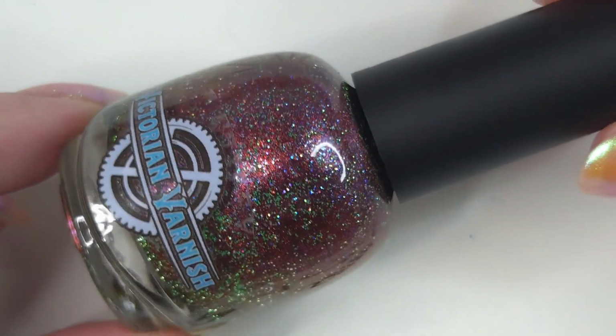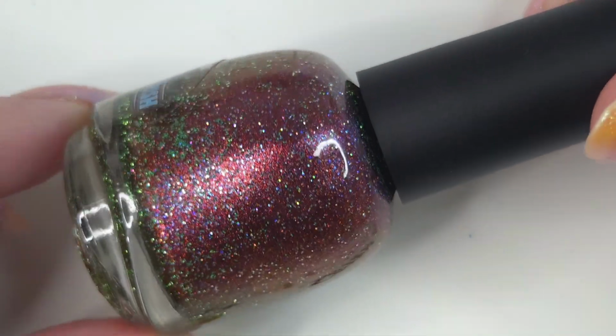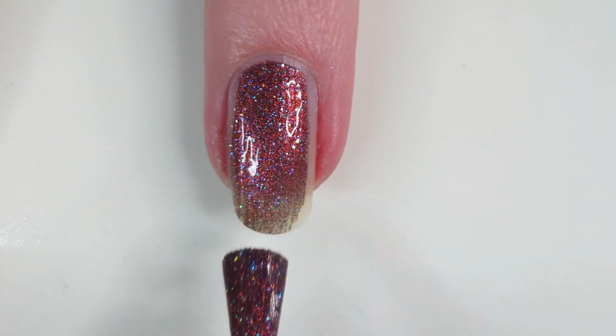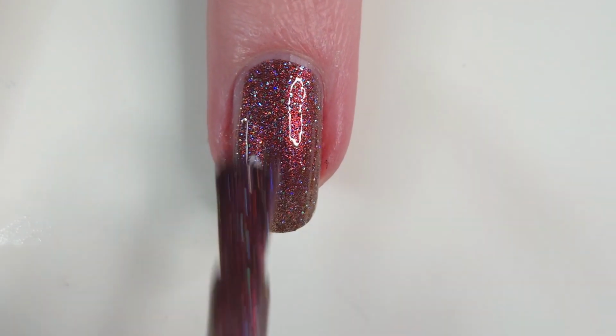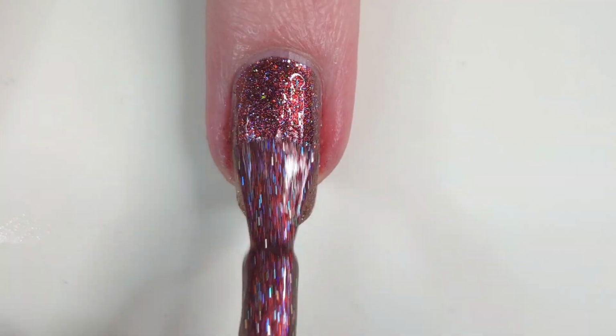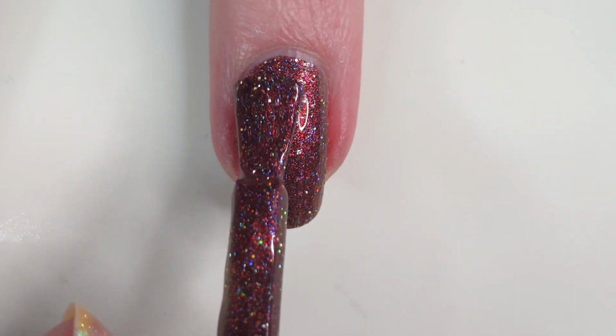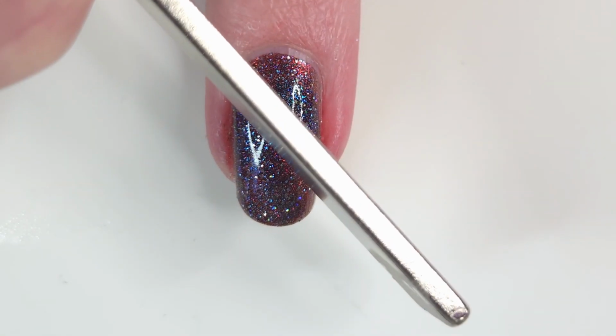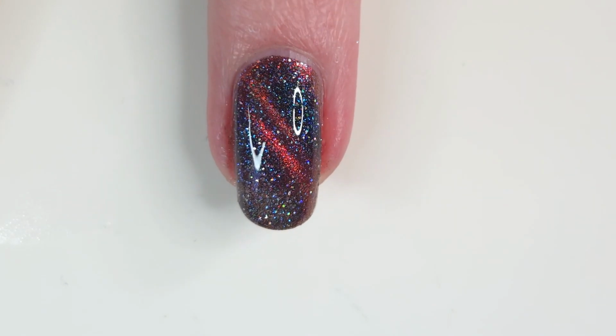Then we have Victorian Varnish, and they have 3 items in the box this month. So the first one is probably my favorite of the 3. This is Pneumatic Pegasus. And in the bottle, it looks like a kind of magenta color, but this is a magnetic. So when you get it on the nails and you magnetize it, I don't know if it was just the way I magnetize it or what, but it straight up looked like something from outer space, like some kind of nebula, because it was this orangey red stripe across my nail, and then the background of it was this deeper kind of navy or denim blue, and it just straight up looked like outer space to me. And I was like, this is one of the coolest magnetic color combos that I own.